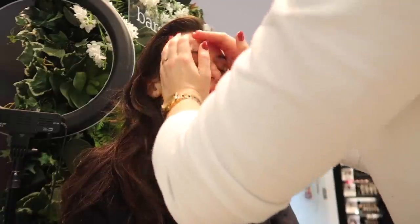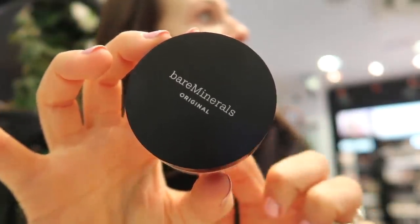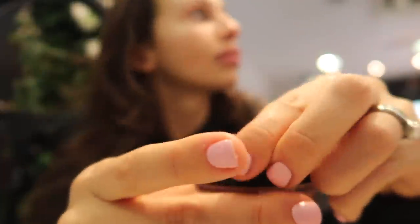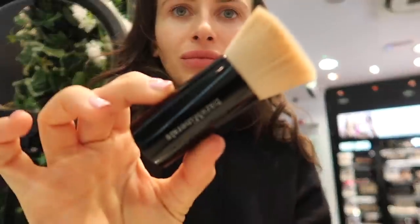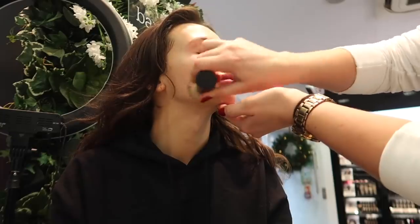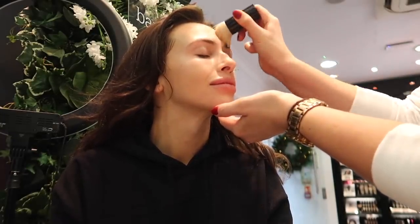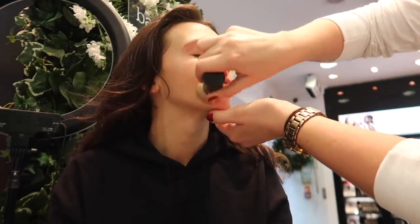Lovely Liz then took the Bare Minerals Original Mineral Veil Foundation, and this was in the color Neutral Ivory. She only took a small amount, which you see here, and honestly, that brush was so nice. That's the brush that actually complements the Mineral Veil Foundation, and it was just so soft and lovely. She began to work it into my skin, starting in the center, and she said you can build this really light to full coverage.